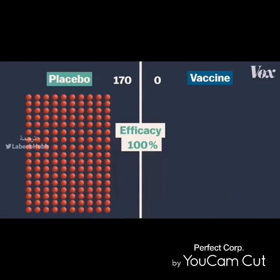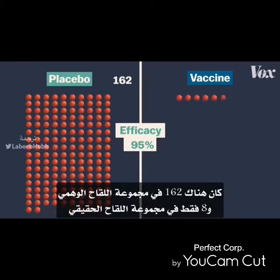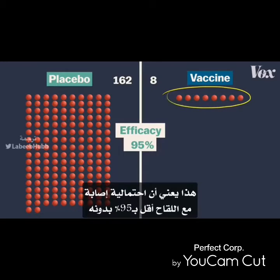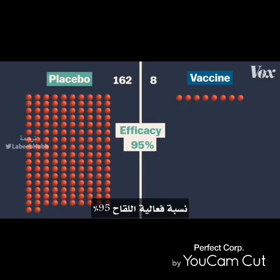With this particular trial, there were 162 in the placebo group and just 8 in the vaccine group. It means those who had the vaccine were 95% less likely to get COVID-19. The vaccine had a 95% efficacy.